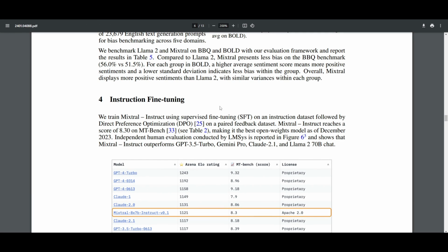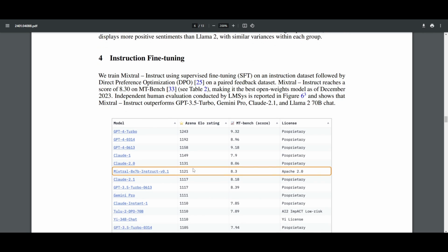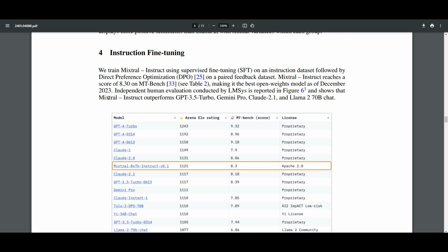Now, this is something that we haven't actually taken a look at either, and that's instruction fine-tuning. This is the process of training Mixtral's Instruct model. They utilized the supervised fine-tuning method on an instruction dataset, and they followed it with direct preference optimization on a paired feedback dataset. This resulted in the new Mixtral Instruct model achieving an impressive score of 8.30 on the MT bench, which is something that you can see over here. It does quite well, and you can see that it's close enough to GPT-4, which is quite impressive.